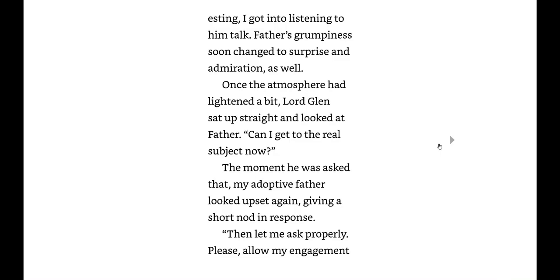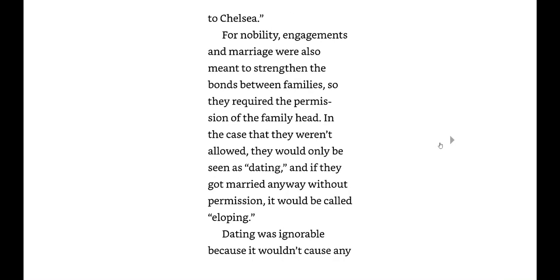Once the atmosphere had lightened up a bit, Lord Glenn sat up straight and looked at Father. Can I get to the real subject now? The moment he was asked that, my adopted father looked upset again, giving a short nod in response. Then let me ask properly. Please allow my engagement to Chelsea.